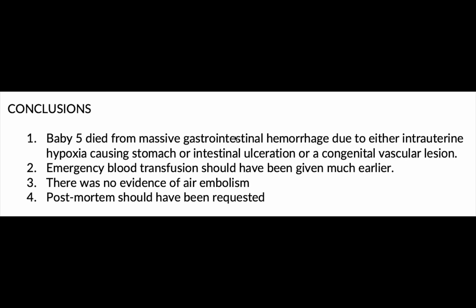In conclusion, baby 5 died from massive gastrointestinal hemorrhage due to either intrauterine hypoxia causing stomach or intestinal ulceration or a congenital vascular lesion. Emergency blood transfusion should have been given much earlier. There was no evidence of air embolism. Post-mortem should have been requested. Again, this is a rather facile conclusion when you look at the clinical picture related to this infant, let alone one that world-class neonatologists can draw from looking at the clinical notes.